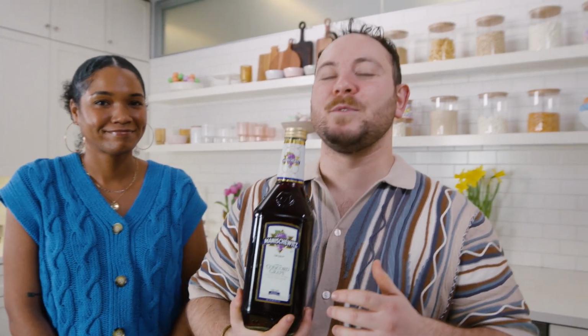Delicious nonetheless. I do like Manischewitz. For those who are not used to this product, this is an incredibly sweet, amazing, enjoyable wine that I have a lot of nostalgia for. This basically tastes like grape juice. It's really delicious, and it's essentially what makes charoset, especially Ashkenazi charoset, what it is. We don't put a lot of sweetener in this.